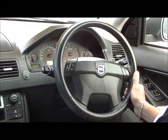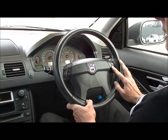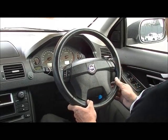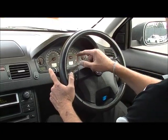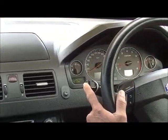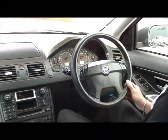On our steering wheel, we have all of our cruise control settings and all of our audio settings for our radio. So it's all set up. You also have all your information there on the actual screen to read. Gives you an idea of distance to empty, feeds you all the info you need.